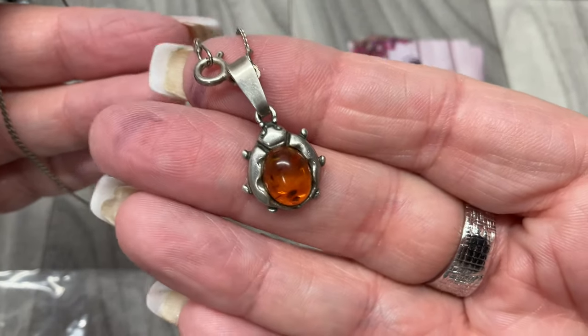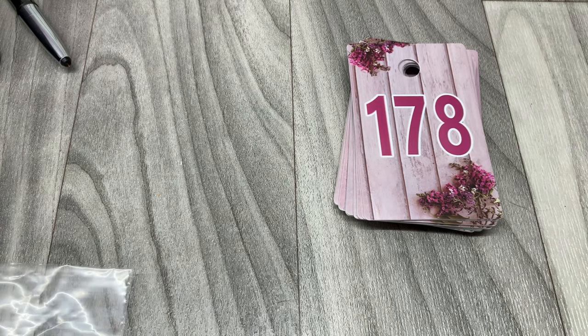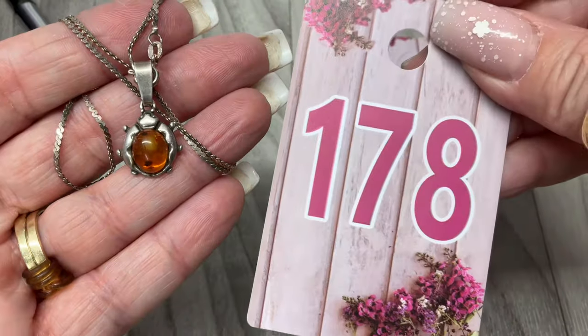Oh, it's a little bug on this very nice chain. It has a drop of 7.25 inches. And I asked 16, guys. Let's go $10.